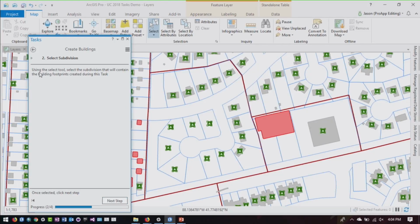Now it says in the task, using the Select tool, select the subdivision that will contain the building footprints created during the task. So as you can see, I'm going to select the subdivision. Additionally, none of the other features in the map are being selected. That's because the task has the ability to turn off layer selectability on a step-by-step basis. So on this step, I've only made subdivisions the selectable layer. So I'm going to click Next Step.